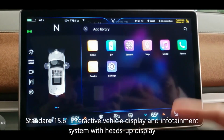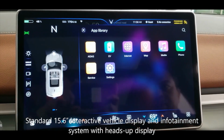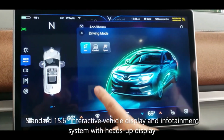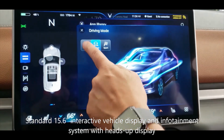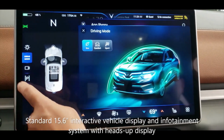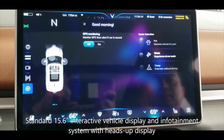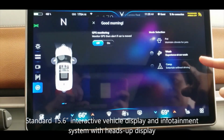From adjustment of the lights, like when you're driving, for example, adjusting the drive mode. So you can do eco, comfort, and sport by just pressing. Yeah, so these are like the different mode selection, like when you have pet.